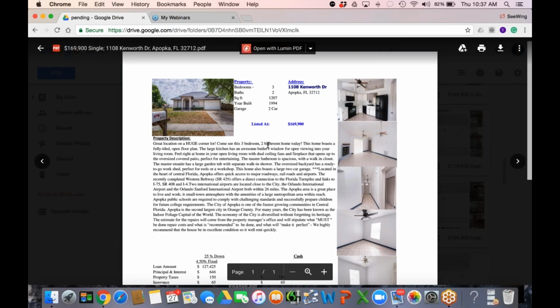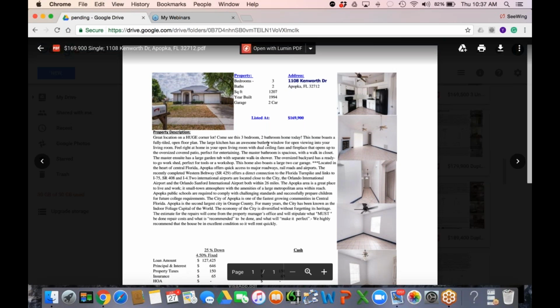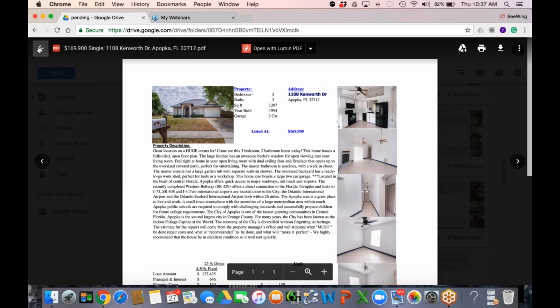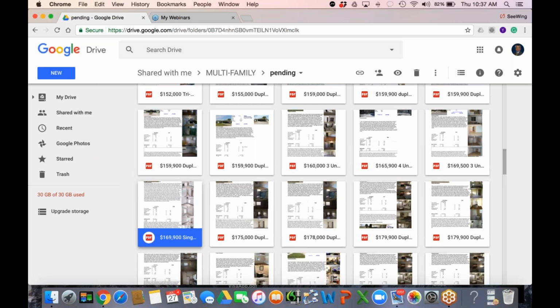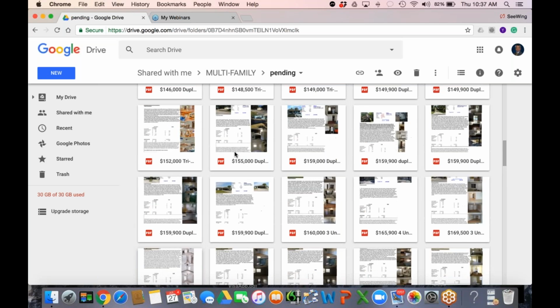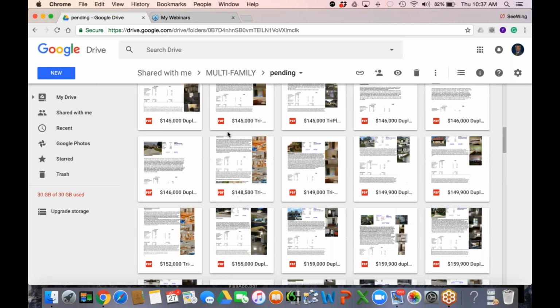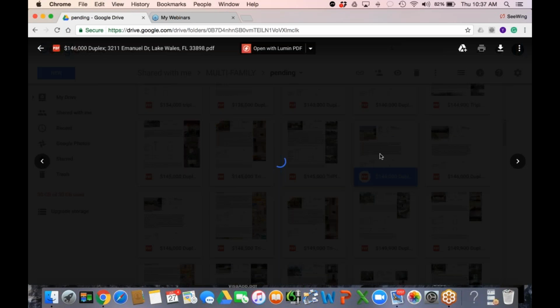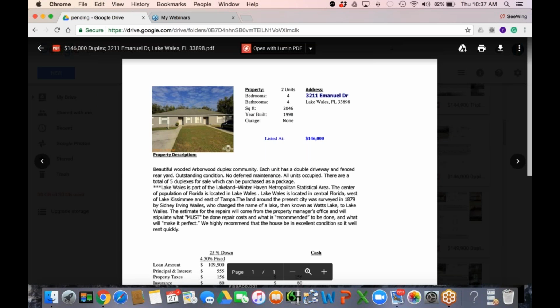I like this one. This is a no. Wait a minute. This is not even a duplex. This is a single family home. Okay, there's a slight mistake by somebody here. I could just click on any of these past closings and I see the value of buying some of these. See, I don't know which one. I can arbitrarily pick. This one is good.